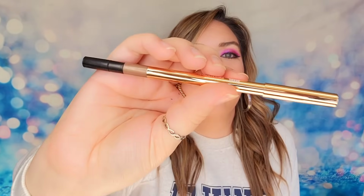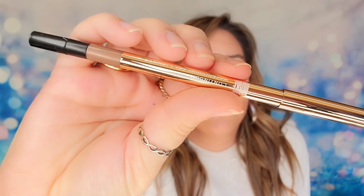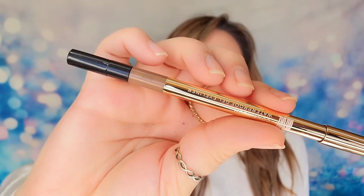I love it when that happens. You know what I mean? When you get all of it built into one, it's so much more convenient. And then you don't have to worry about being away from home and not having a sharpener with you. You've just got it with you already. So I love that. This is what it looks like, and here is our color.